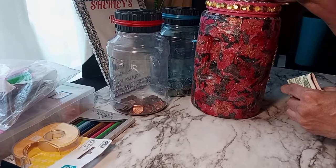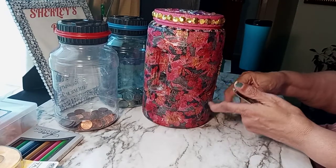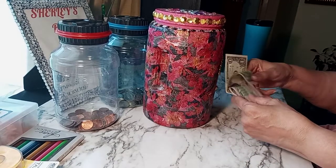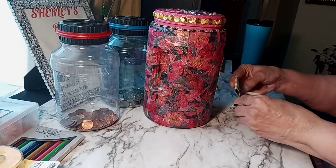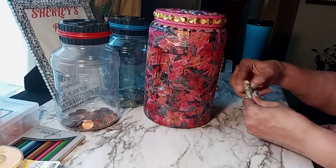I cut the bottom open. So my daughter fixed the bottom, like I cut it open last time. She fixed the bottom of it. And I'll be opening it up again this year. And it won't be as hard because it's an easier open up from the bottom now.